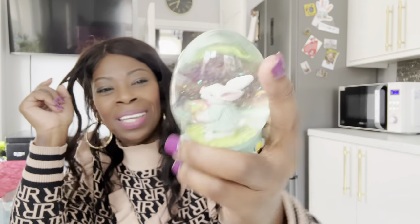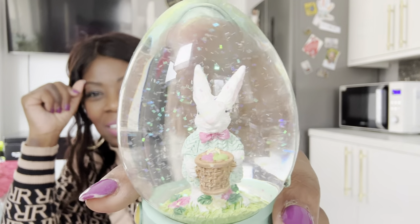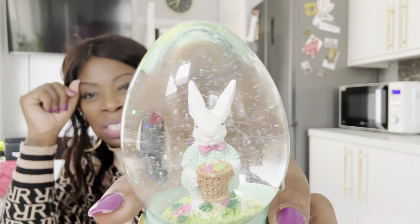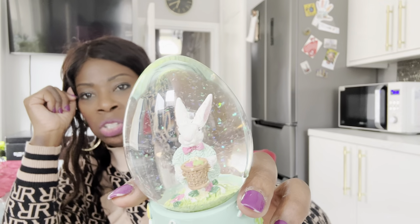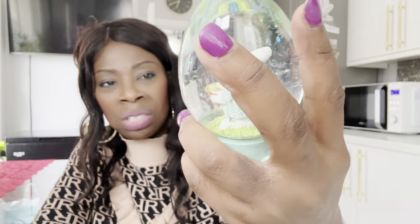Look at him in there. He looks gorgeous, and I love the fluorescent sparkles in there. I could watch that every day. I'm not even shaking it. Well, I've just shaken it now, but it seems like it floats continuously. I love snow globes though. And it says Happy Easter on the bottom of there. Doesn't that look gorgeous?